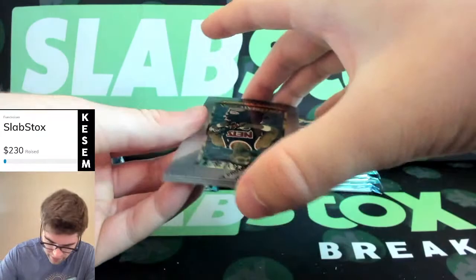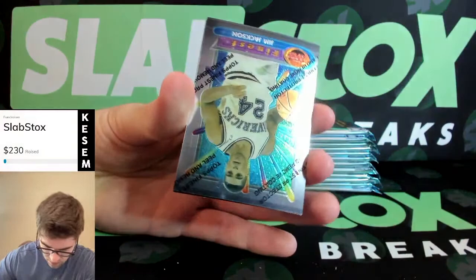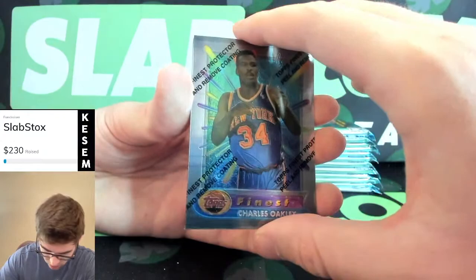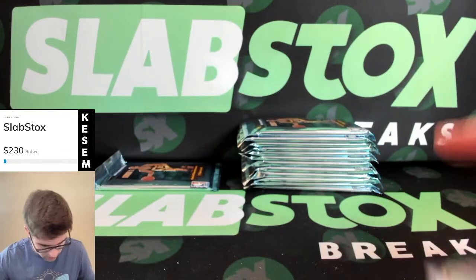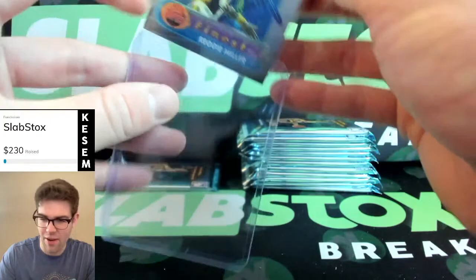Chris Morris, Rick Mahorn, Chuck Person, Jim Jackson, Reggie Miller, Charles Oakley, and is that Sean Rooks? Yep, Sean Rooks. Reggie's nice. This one's really cool, actually, because if you look at Reggie's head, it looks like the color burst is coming out. Thanks, Fernando, for getting that pack.